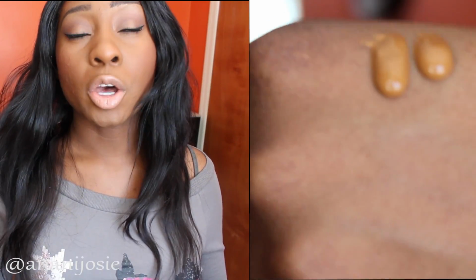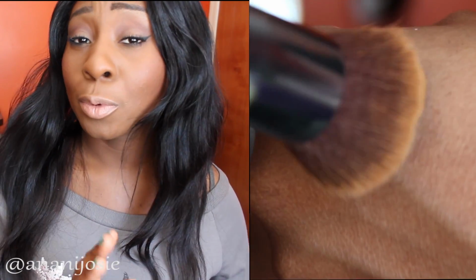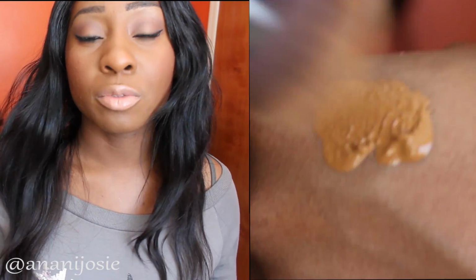Now, I saw a whole bunch of reviews on this and I only got positive feedback, especially from people who have oily skin. That's one of the things that really drew me to this foundation. On top of that, the fact that it's from the drugstore and it's like half or more the price that I usually pay for foundation, I was really drawn to this.